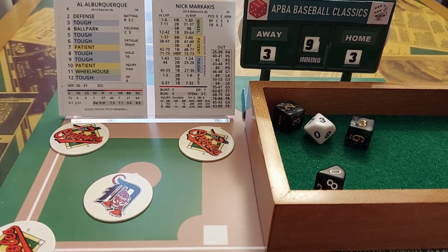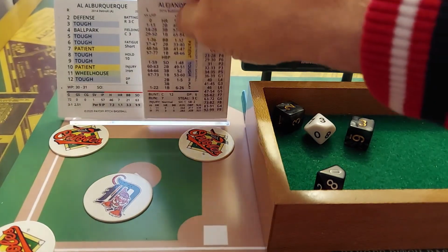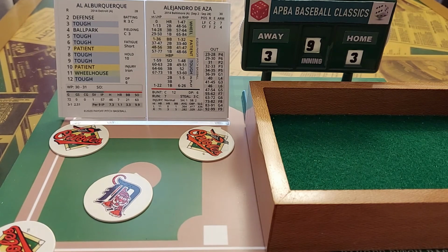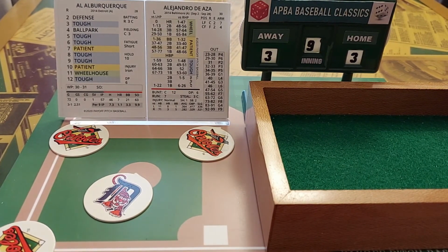We could be headed for extras. We had 2 close wild card games. This one can't get any tighter. Alejandro De Aza, .282 hitter against right-handers. Here's the pitch for De Aza.